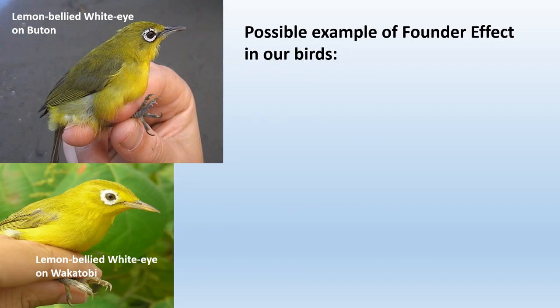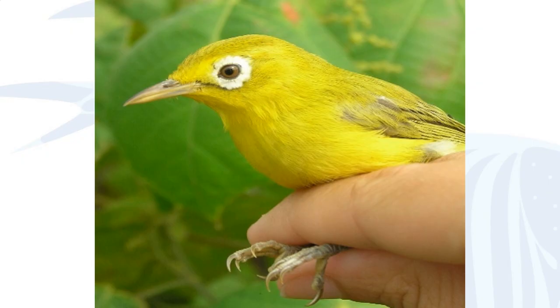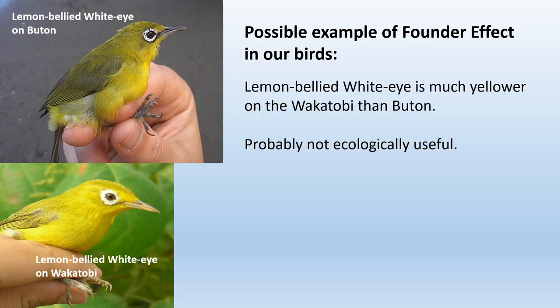Now, a possible example of founder effect in our birds was found in the lemon-bellied white eye, which we found both on Bouton and on those small islands, the Wakatobi Islands. This is a picture of the same species. You can see that the Wakatobi one looks quite different. It's much yellower on the Wakatobi than on Bouton. It's probably not ecologically useful to be slightly yellower.